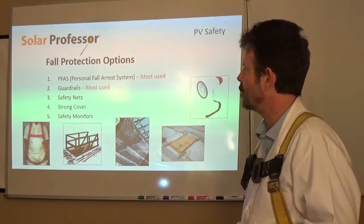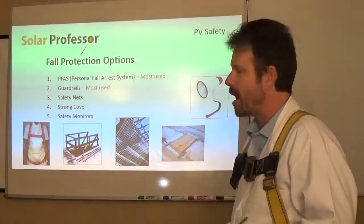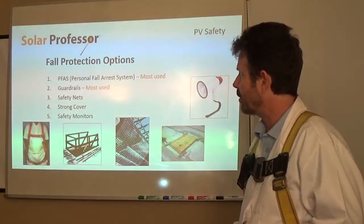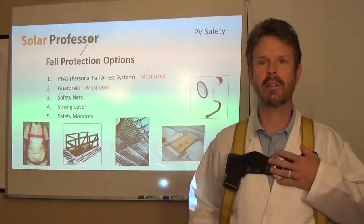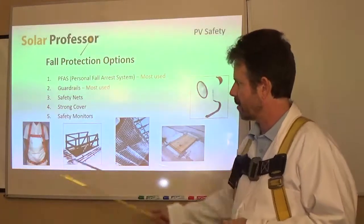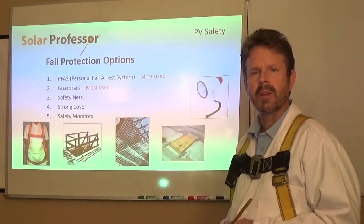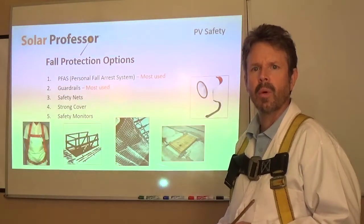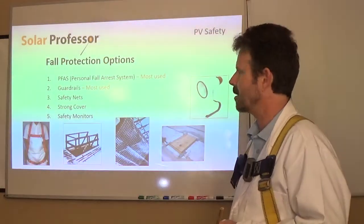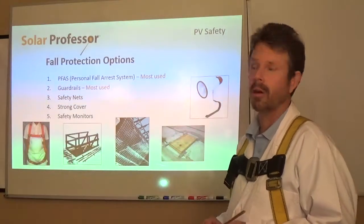A couple of things that you can do for fall protection, and I have 5 of them highlighted right here. So the first 2 are the most used. It's the personal fall arrest system, and actually, guess what? That's part of what I'm wearing right now. We'll see that in just a moment. In fact, there's another one right here in this picture. Guardrail system is something that we'll use in solar as well. It doesn't work in all applications and on all roofs, but it is certainly something that works well for us to have freedom of movement on the roof.